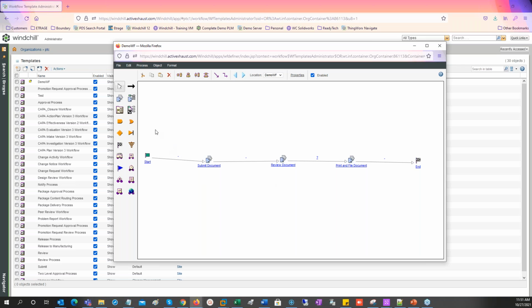And once we've done that, what we want to do is, when we send it back for rework, it comes back to the submit document here. To do that, we use one of the operators here. These are the workflow operators. You've got an AND operator, an OR operator, the conditional router, a threshold connector. I'm going to talk about these two here, the AND and the OR.